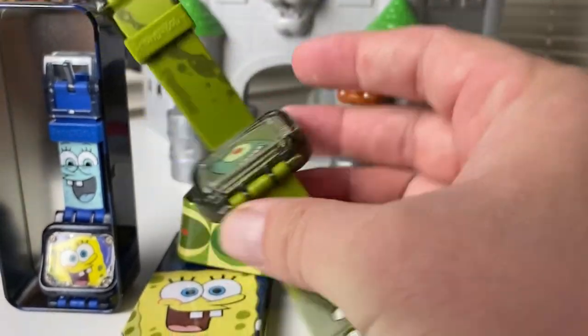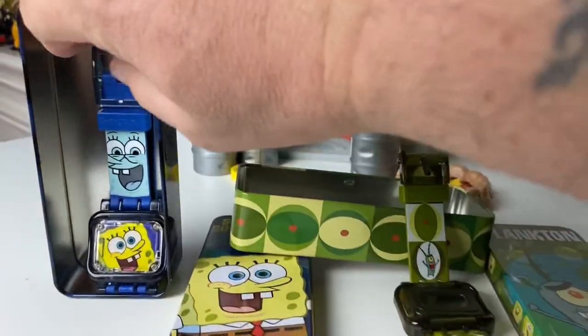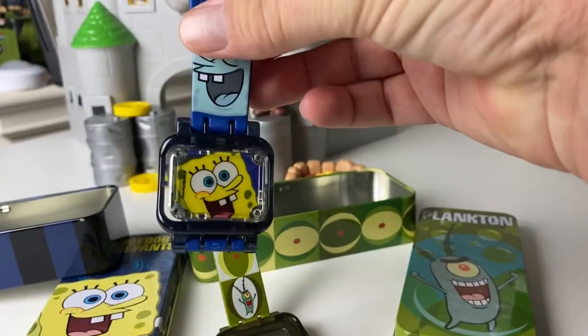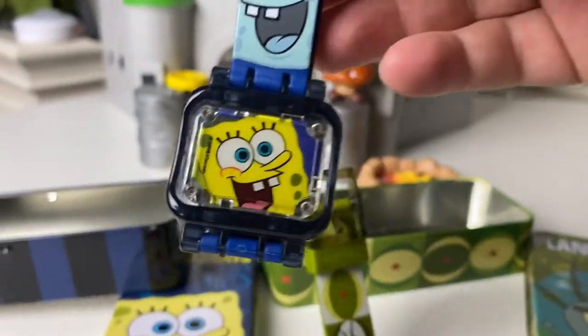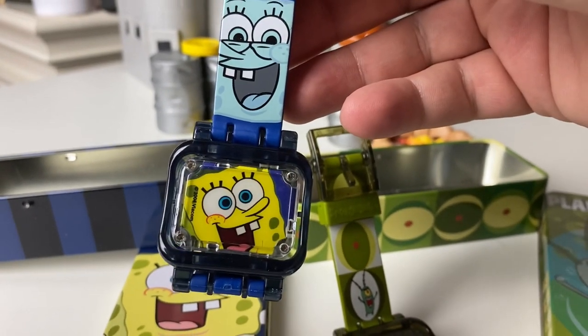But yeah, so these are the watches. Unfortunately, I don't have batteries in them yet, so they're not functioning. But I did like this art on them. I thought it was really cool.